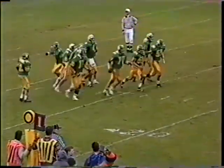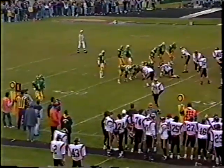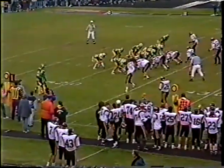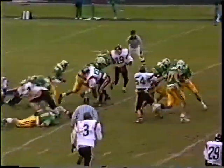Dacey, an all Big 9 defensive back, does not play much offense, although he was penciled in as a starter in the beginning of the year. They basically use him exclusively on defense now. 2 men to the right. Here's a sweep. Peters cuts it back with Holdren.